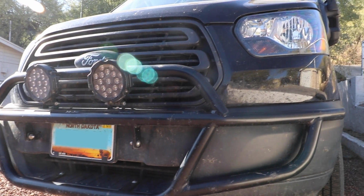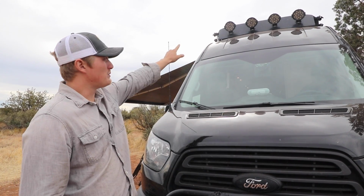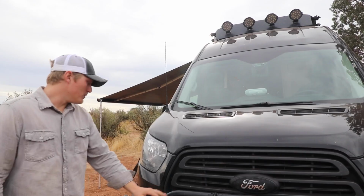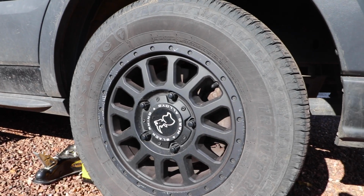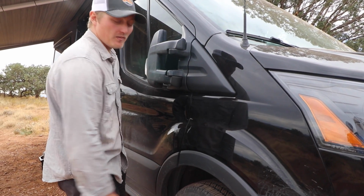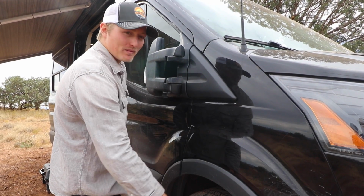Starting up front, we have the Luminous brush guard. We also got a couple nightlights strapped to it, as well as 4 up top. Those are really good when you come into a camp spot really late at night. Moving on over to this side, we got some 16-inch black Rhino rims. We got the Firestone Transforce on there. It's not an aggressive tire, but it's the biggest payload for a rim this size.